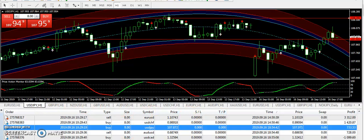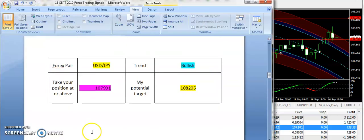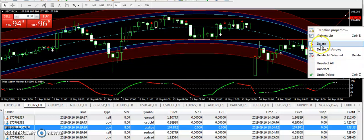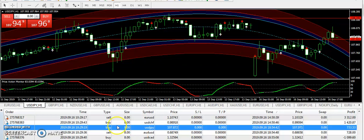Next, we are going to talk about USDJPY. A bit slow momentum is seen today due to Monday, and however, my signal was bullish on USDJPY from 107.931 and 108.205 was the target price. So if you look here, USDJPY has broken the entry and it has moved up to, let me put the line here, it has moved up to 108.094, then it dropped, but it's still above the entry. So guys, if it keeps the bullish momentum, then it can go up to 108.205.